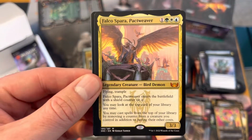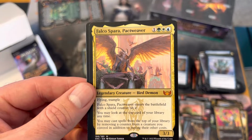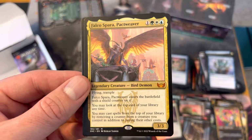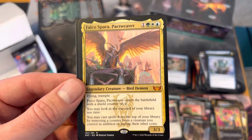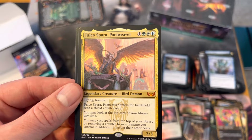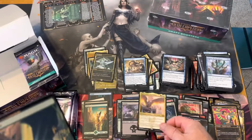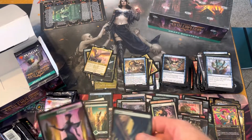He's Flying, Trample for Bant and one, and he's a 3/3. When he enters the battlefield, he has a shield counter. You may look at the top card of your library anytime. You may cast spells from the top of your library by removing a counter from a creature you control in addition to paying their costs. Huh. That's interesting. That seems somewhat viable in some archetypes.